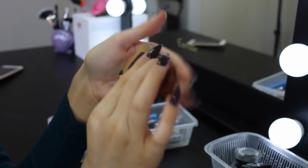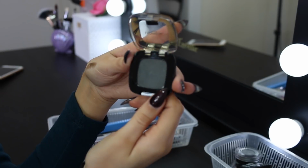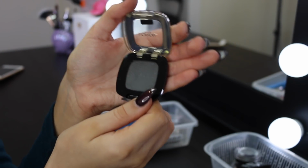I do have another L'Oreal single shadow. It's in the colour 101. It's just another grey. I don't really see myself using that. Even if I was doing a tutorial for L'Oreal, I won't be using that colour, so I'm getting rid of it.